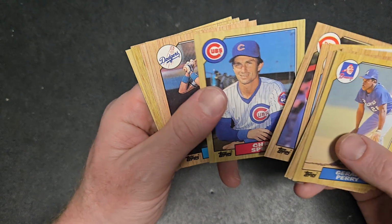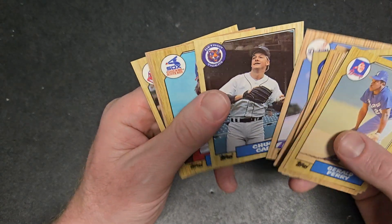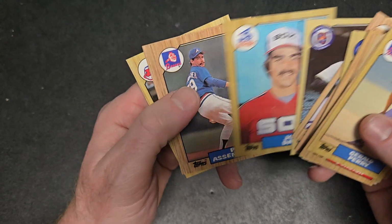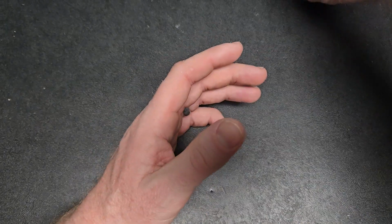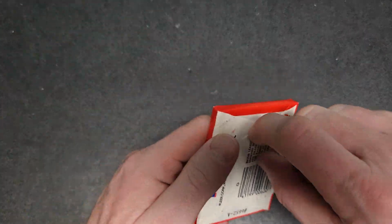Bo Diaz. Spire. Dave Anderson. Frank Stubbs. Chuck Carey. The unibrow prowess of Joel Davis. Ossenmacher. Juan Samuel, the man with 2 first names. Carmelo Castillo. Best thing out of there was the gum.